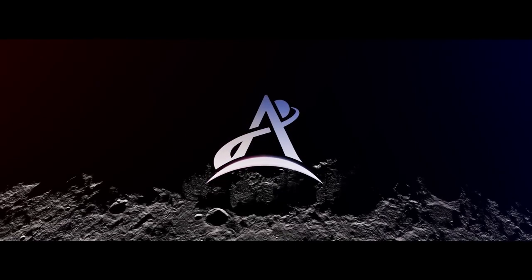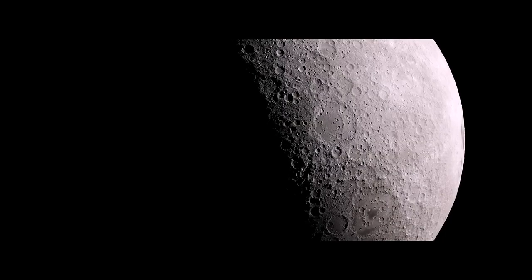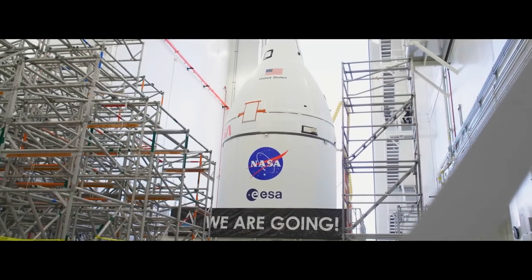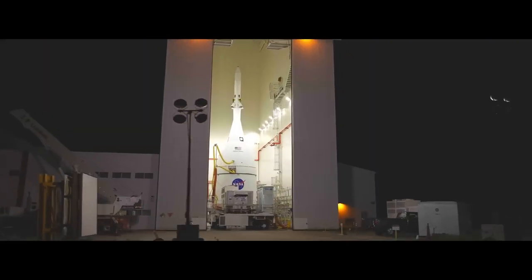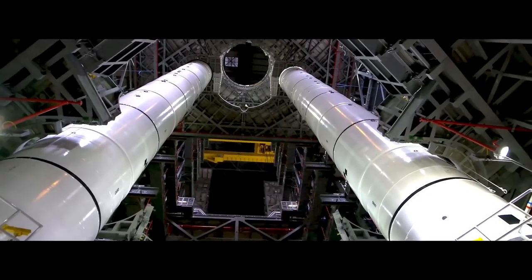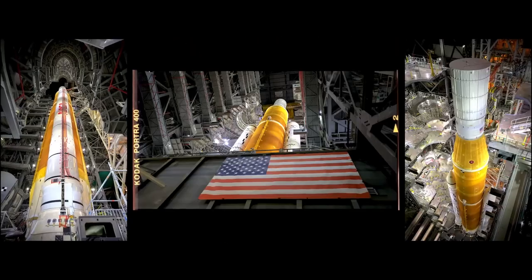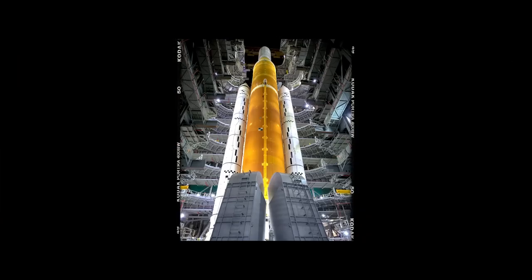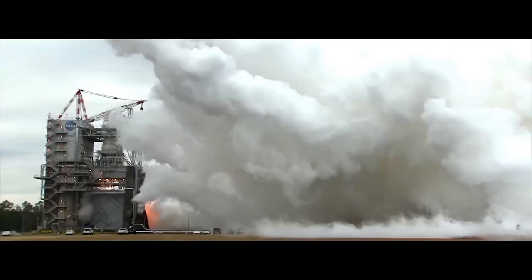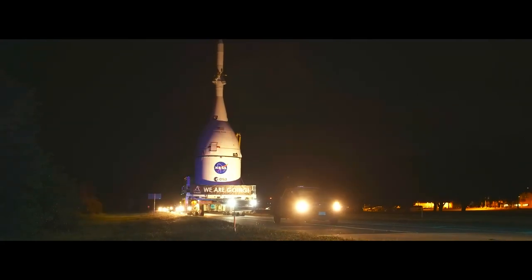Through Artemis, the twin sister of Apollo, we are returning to the moon. This is Orion, the only human-rated spacecraft in the world capable of deep space travel. And now, the Space Launch System, NASA's most powerful rocket since the Apollo era, stands ready. Having undergone and passed numerous tests, the time has come to complete the journey.